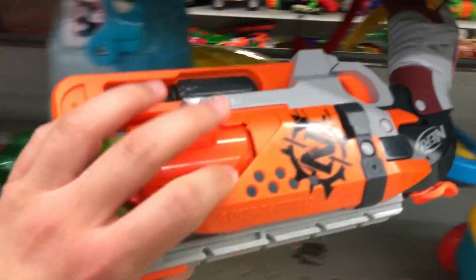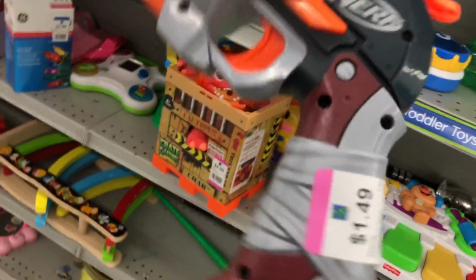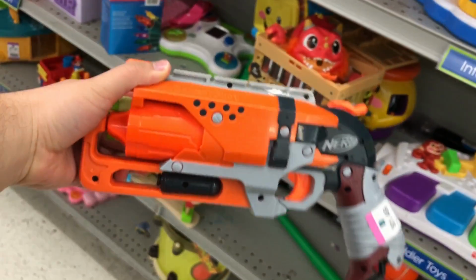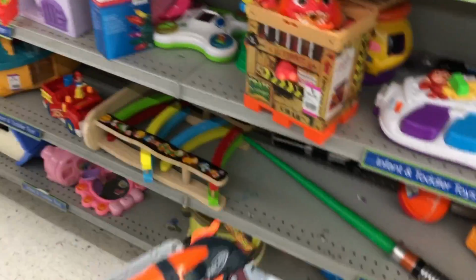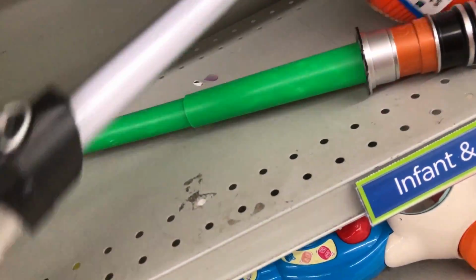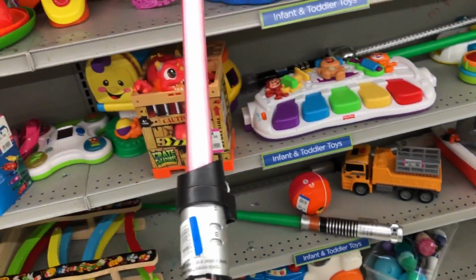Alright, last store of the day. And the first thing I grab is this sweet Hammershot for $1.50. I'm always gonna grab these if they're $2 or less. These things are awesome. And then underneath that, I spot this cool lightsaber. And it's not one of the typical ones where it's like a colored plastic, you know, the cheap ones. This thing is a Force FX Darth Vader, and it has built-in LEDs that light up the whole tube.